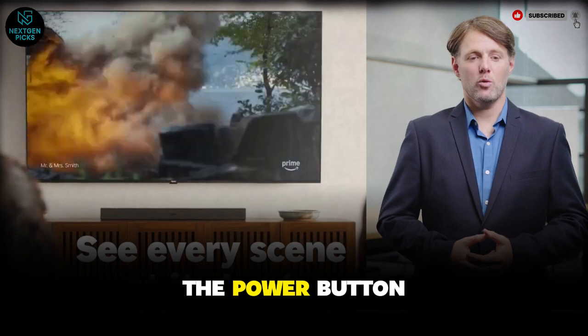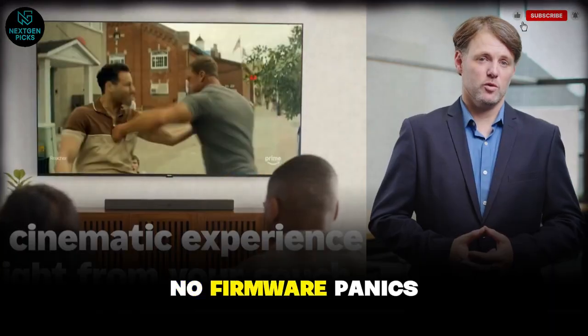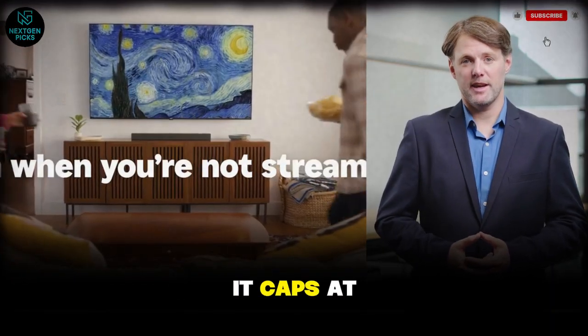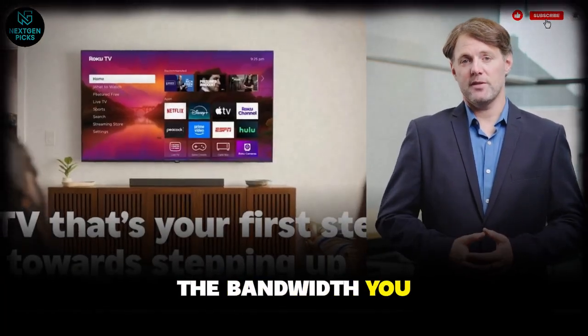You press the power button, it turns on. You hit an app, it opens. No HDMI handshake drops, no firmware panics, no clearing your cache just to watch the news. It caps at 60 Hz, yes. But for streaming Netflix and YouTube, that's literally all the bandwidth you need.